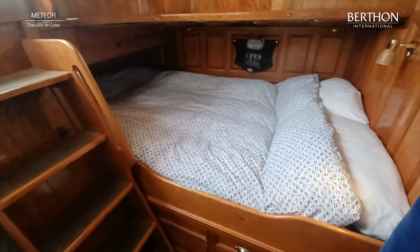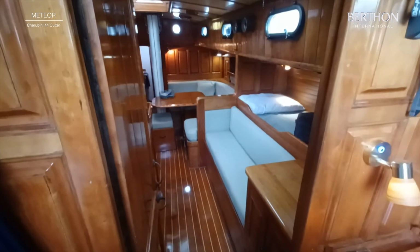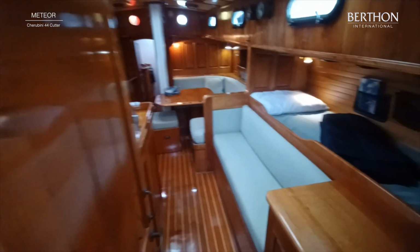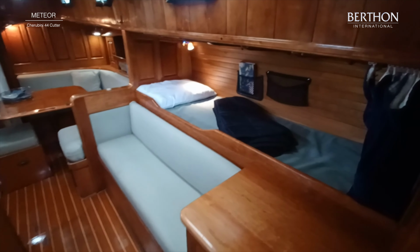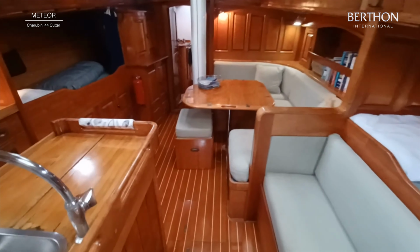As we step down below, you have your master double on the port side, as well as a good sized chart table on the starboard. Excellent lighting this boat has. She has LED lighting throughout, as well as many hatches for ventilation.